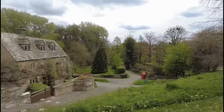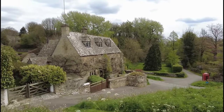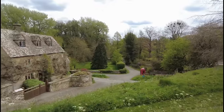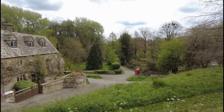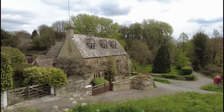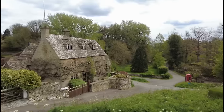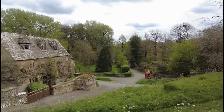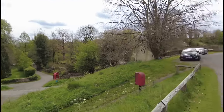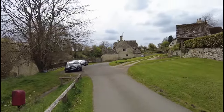Okay, well, we're back at the car now, the start of the village. So we're going to go on to the next one, Duntisbourne, which is a hamlet. I think it's called Duntisbourne Meet, but I'll put a description below because, again, I can't quite remember the name of it. But yeah, it's just about half a mile away. So I hope you enjoyed Duntisbourne Abbots, and I will see you at the next little village. See you in a moment.